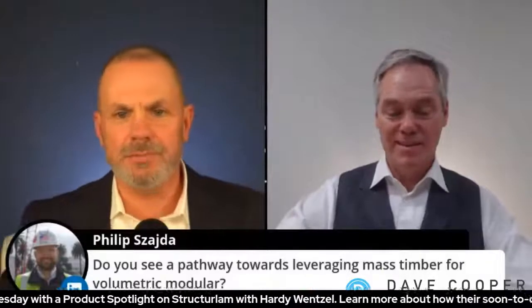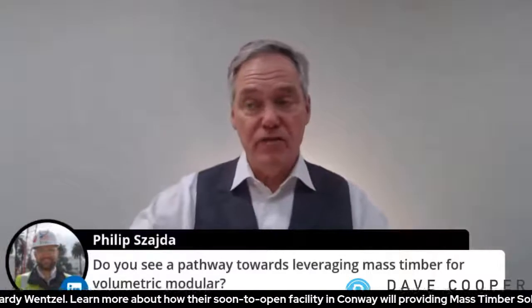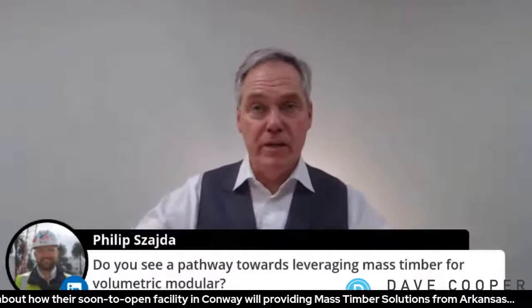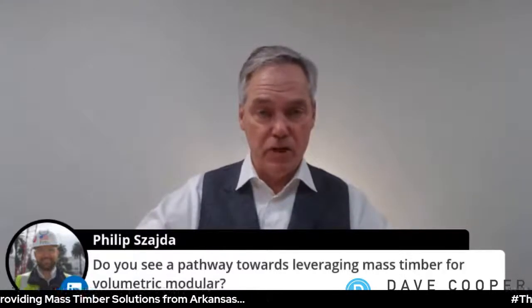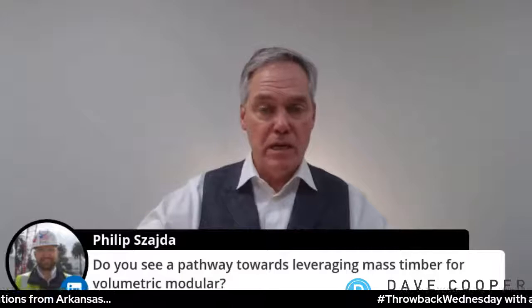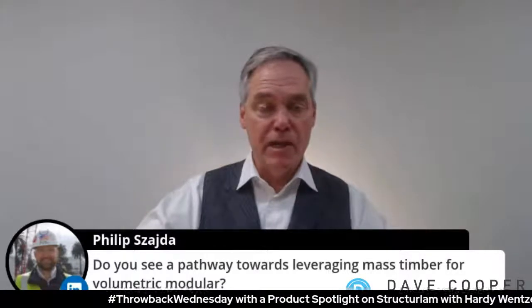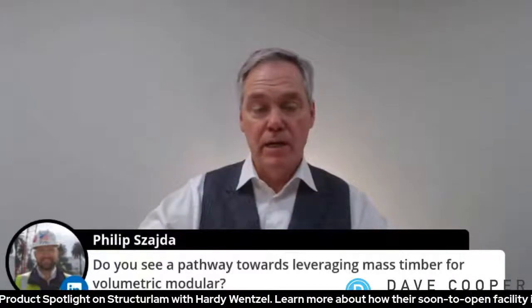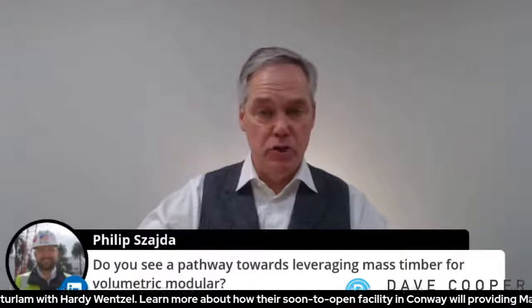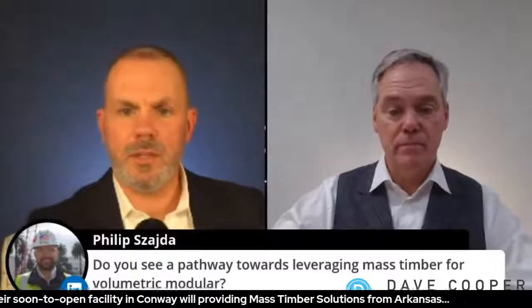Do you see a pathway towards leveraging mass timber for volumetric modular? Yeah, absolutely. One thing that we have seen in that space is that mass timber is the ideal chassis for that volumetric style of construction. And by chassis, I mean we can be the floor plate, or we can be the wall elements, and then everything else gets attached around that. So if you think of almost a shoebox kind of scenario, mass timber or CLT can be an ideal solution in that volumetric construction space. Yeah, perfect. Thanks again for that question as well, Philip.